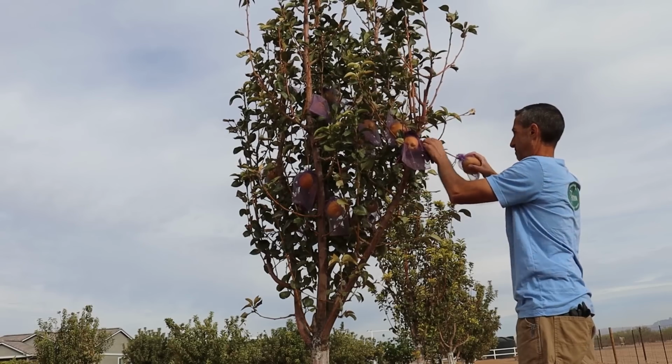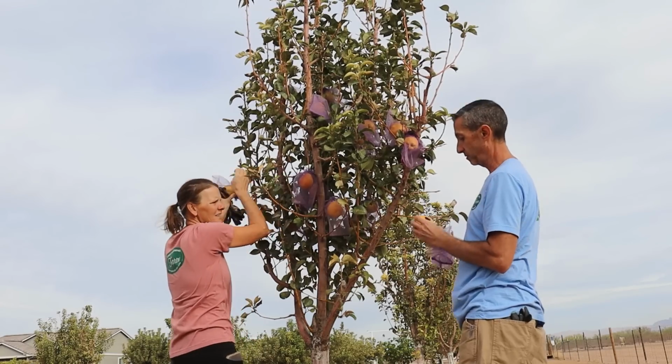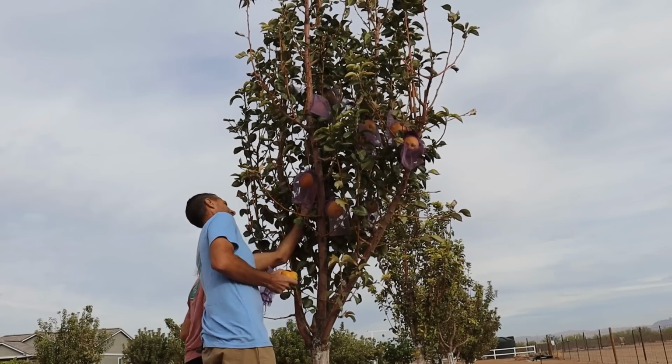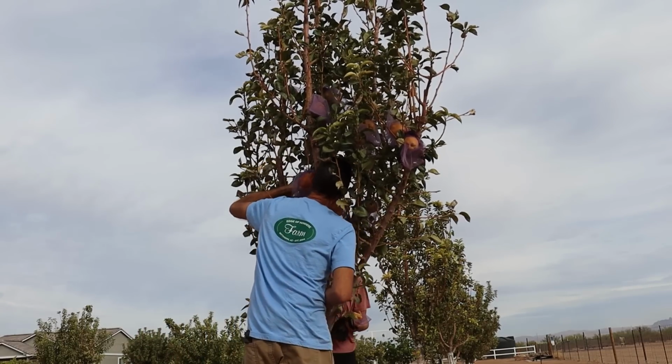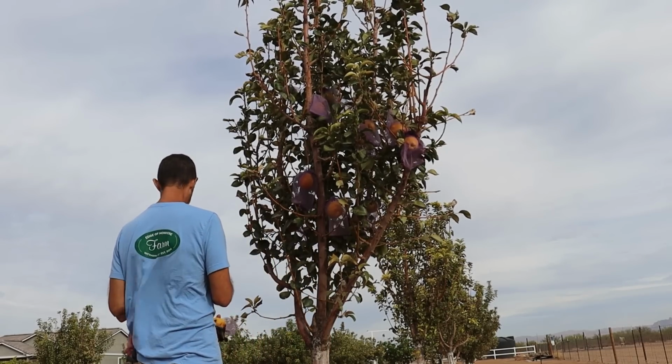So that means it's getting big. You already know this is what happens this time of year. Ooh, it smells fantastic though. Oh yeah, it kind of came right off. Oh, it just came right off, huh? It just fell right off in my hand.